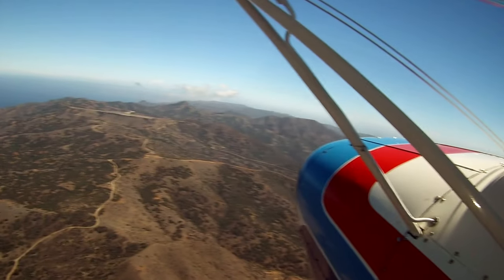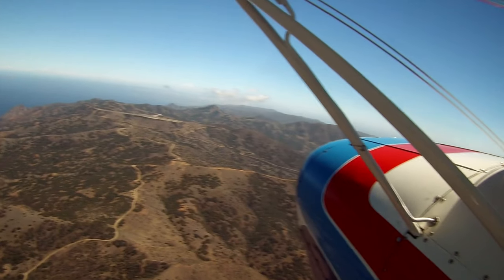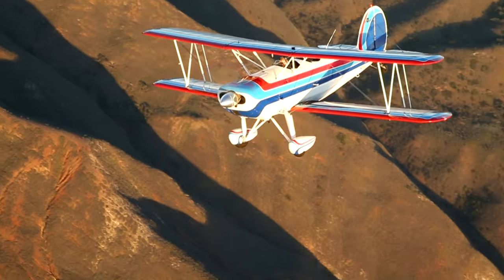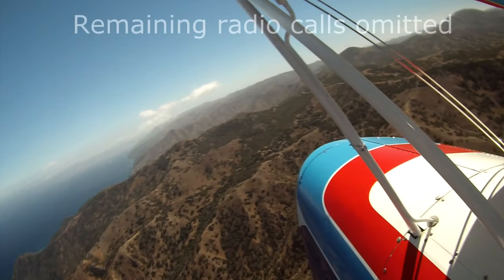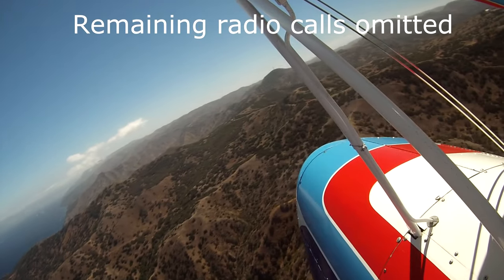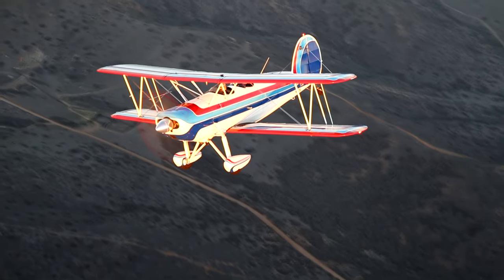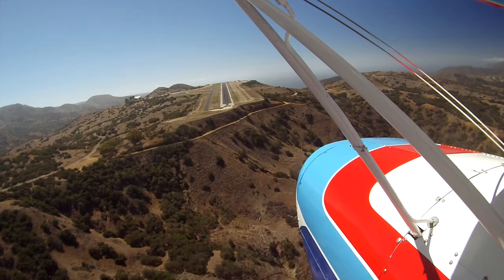And Catalina traffic, 20 Lima is on the 45, right traffic, runway 22, Catalina 2600. We turn downwind, then base, then final, keeping everything in mind that we've learned on that final approach. I'm keeping a tight pattern, and I've got my hand on the throttle.